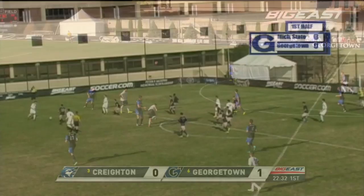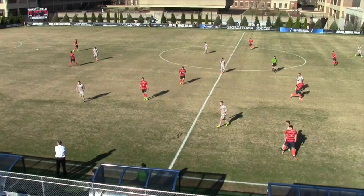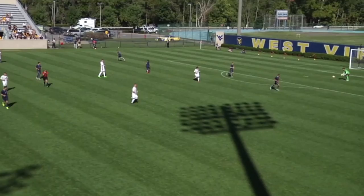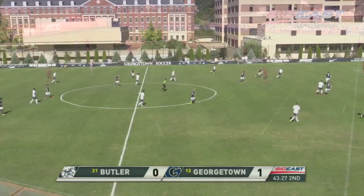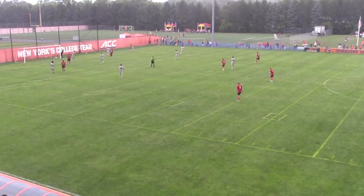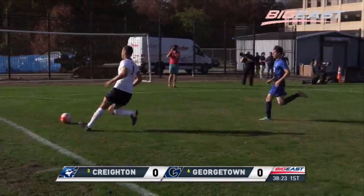Back post, Turnley heads away. Georgetown lost a few runners there. Sulevich after a ball from Campbell, and it's cleared out. But Turnley, a little combination again with Arun. Creighton having a very difficult time getting out of their end. And Turnley will win a corner kick.